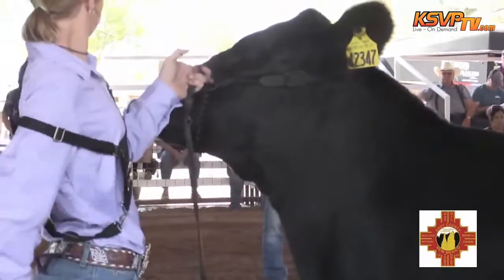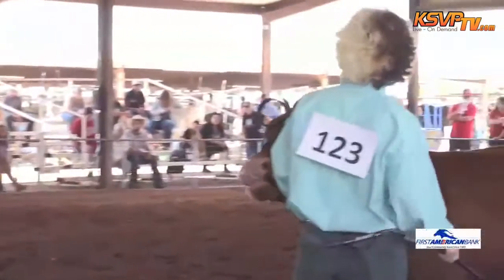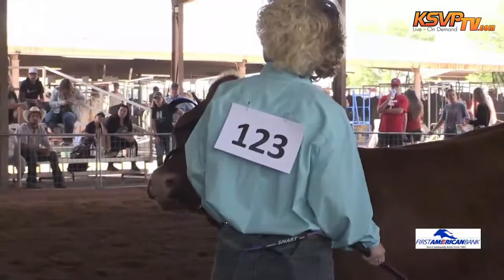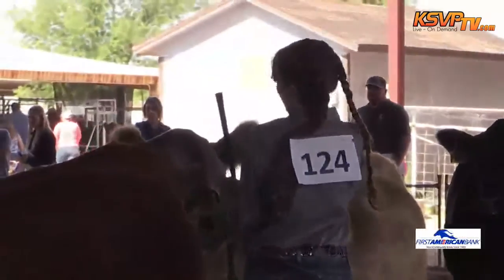The breeding heifer show here, small in numbers. Definitely think there's some quality to be had out here. Give us just a little bit, and we'll get this ring kind of ironed out. We get a few under our belt here, but I'm going to go ahead and start with this young lady. She'll be your champion heifer.